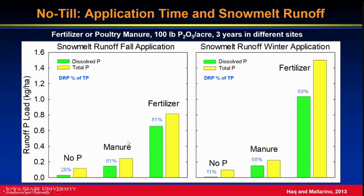This is poultry manure and fertilizer at 100 pounds. There is some losses, especially with fertilizer. And when it's applied in the winter, see that both the loss of dissolved P and total P are much higher for the fertilizer than for the solid manure. Now, in their infinite wisdom, I think it's DNR and NRCS don't let you apply liquid soil manure in the winter, but you can apply manure and you can apply fertilizer. So, I mean, it is obvious. It's nice to apply fertilizer on frozen ground, but it's not a good idea. We really increase a lot the probability of phosphorus loss.